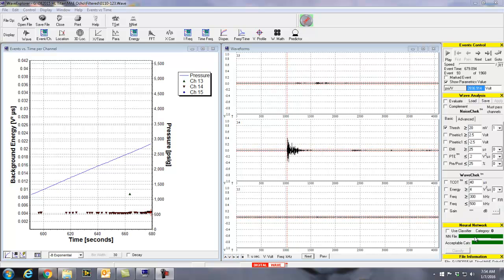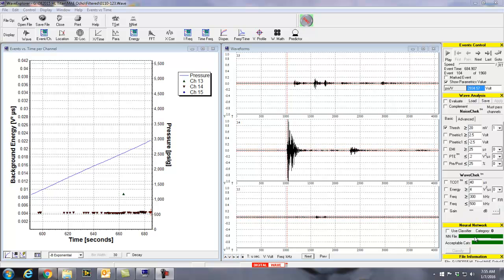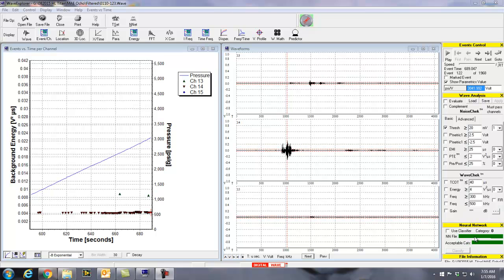The plots on the right-hand side of the screen correspond to 3 oscilloscope windows showing the detected waveforms on channels 13 through 15. Channel 13 is the top waveform plot, channel 14 is the middle waveform plot, and channel 15 is the bottom waveform plot.